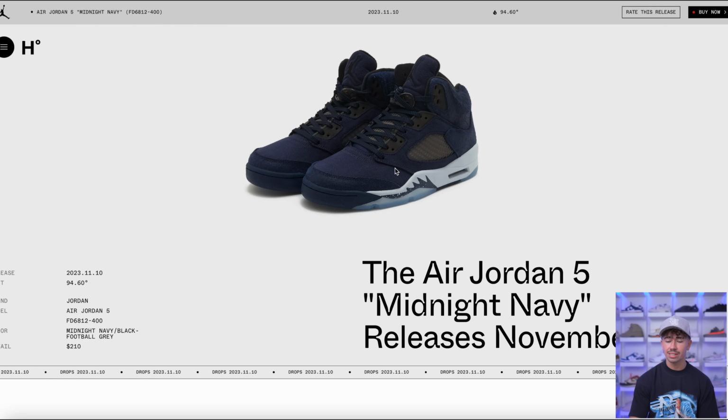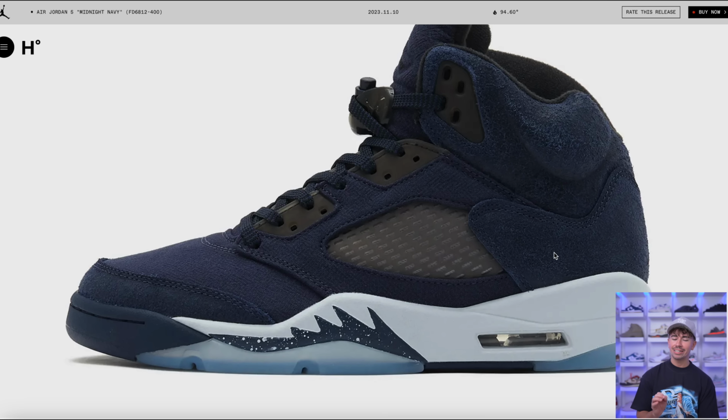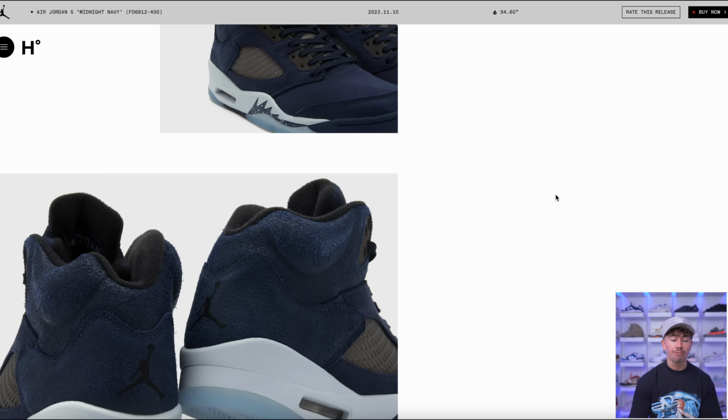A pair of 5s that's dropping relatively soon, the Air Jordan 5 Midnight Navy. I know a few people are after these things, dropping November the 10th. Look at all of that suede covering the upper, looking very, very nice. I imagine these things are going to be feeling super, super soft in hand. Apparently they're also going to be coming in a full family size run.